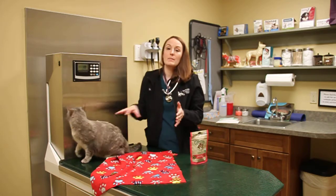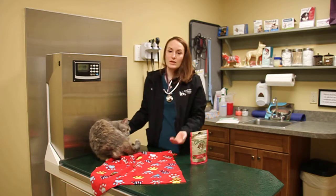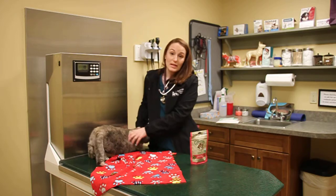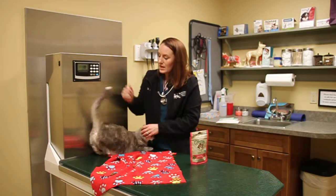Now I know that one of the major reasons that people don't come in is because their cats are very nervous. Cats don't like to get in the carrier, they don't like to get in the car, and they don't like to be here. It can be, for most of them, quite a stressful experience.